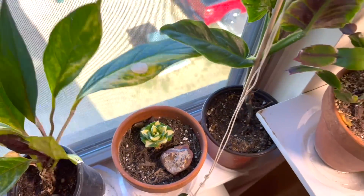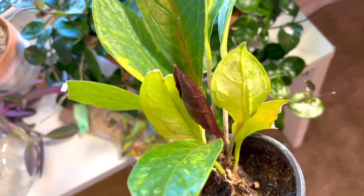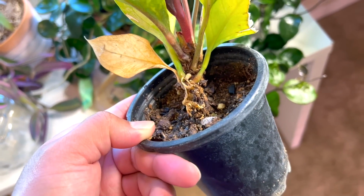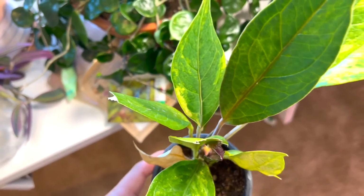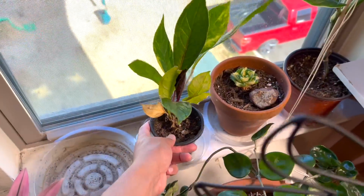So here's my variegated anthurium. I'm so surprised she's still with me. Look at this, she's giving me a new leaf. She's not looking the best, but honestly, considering I've kind of had my little phase of not watering a lot of my plants and she's still doing amazing, it's amazing. So I'm excited for that.